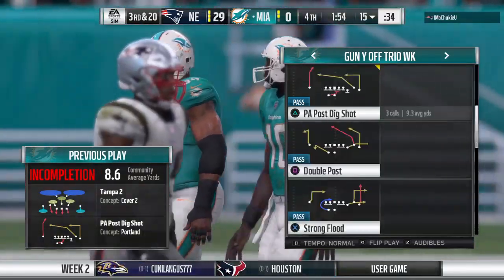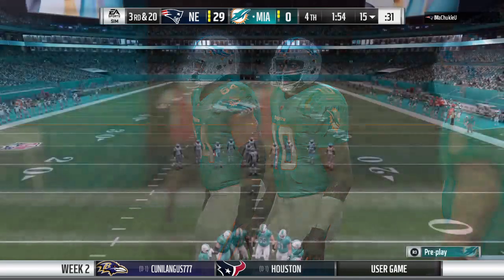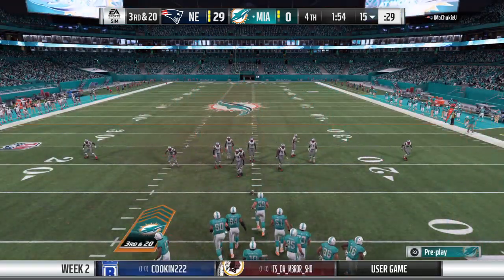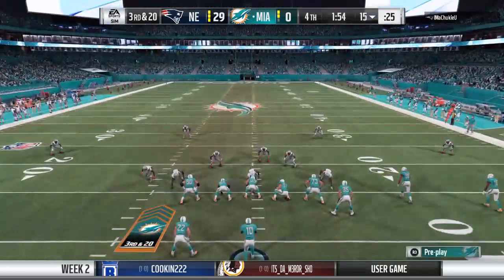You know, things started out poorly in this game, and to be frank, they just really haven't gotten much better. And all that does is embolden a secondary. They feel good about what's going on, and they just play better and better. Hurry up, here we go.